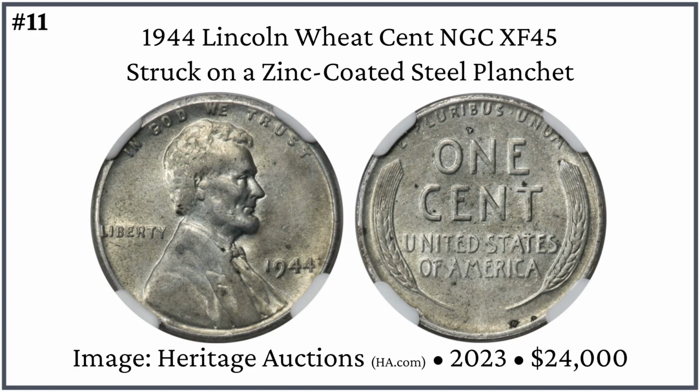This 1944 was also well circulated. Often it took a while before somebody realized what they had. This one's not cleaned though, and 44 is more common than the 44D, but that cleaning really matters. In this case, again, sells for around $24,000.